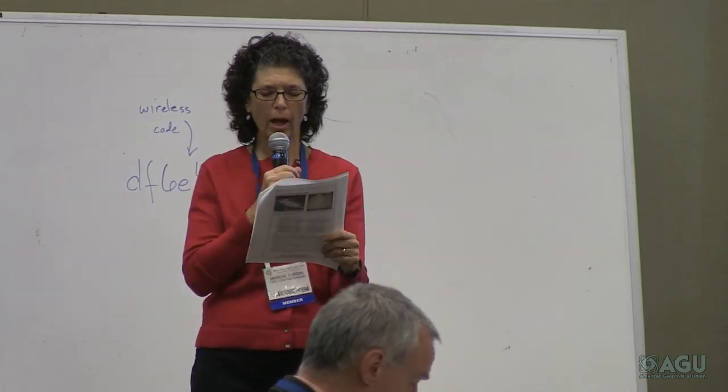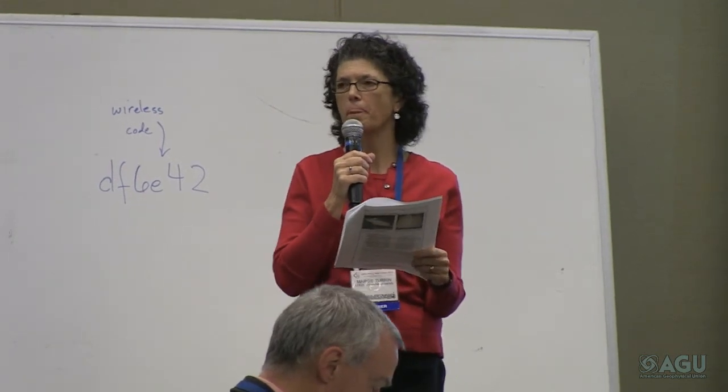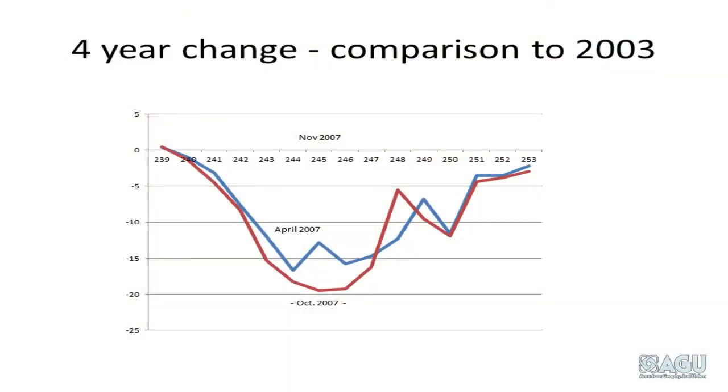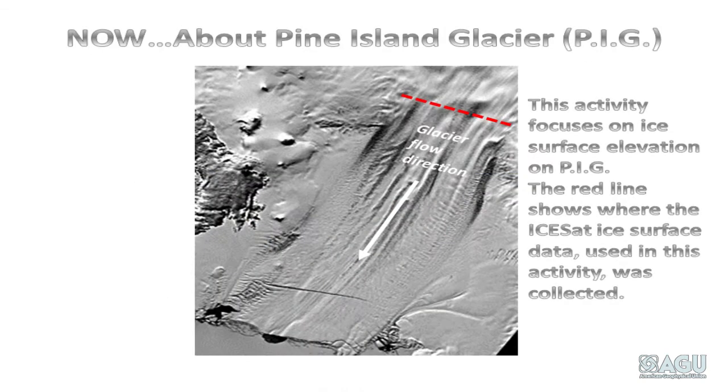The hypothesis is, looking back at the data you graphed for Pig, write a hypothesis that could explain the changes in Pine Island Glacier. So what could explain the changes in Pine Island Glacier? If you look at this, it's like an ice stream. So this is a glacier, and this is where it's moving quickly. And it's collected across the face. So it's a line of data across the face.